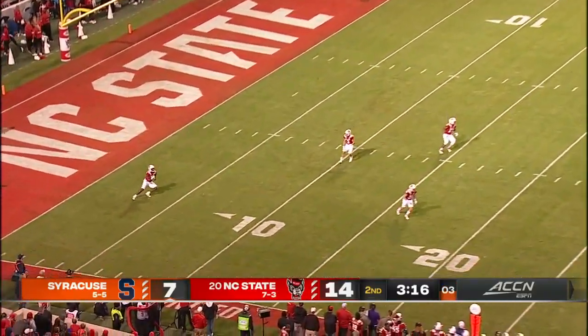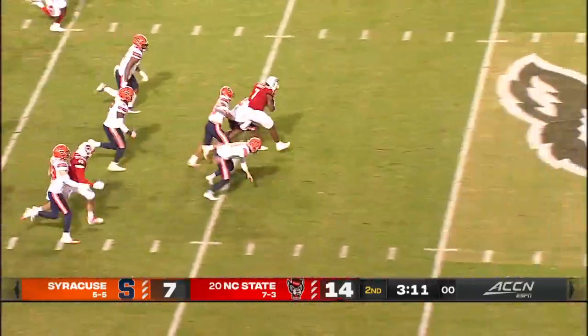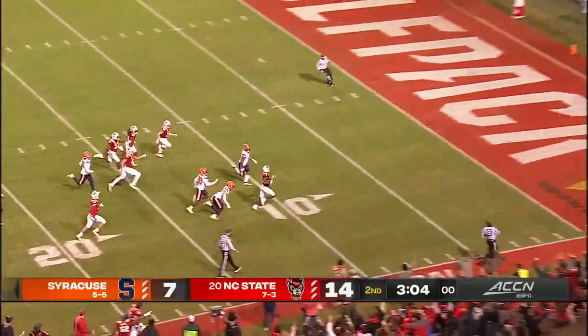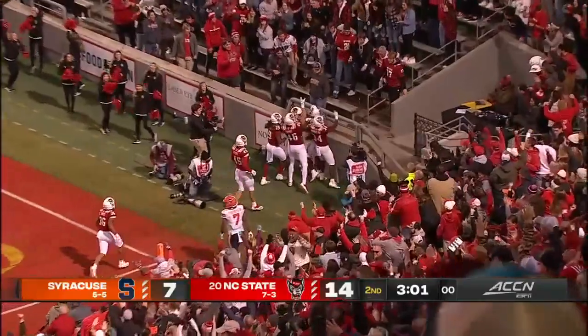Knight from his 3. Has room to the 40, still on his feet to midfield. He returned one last week. No flags, Chris, no flags in the field. He'll return one this week. 97 yards. How about that for an answer from the Wolfpack?